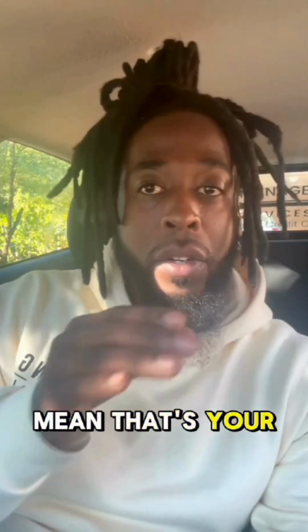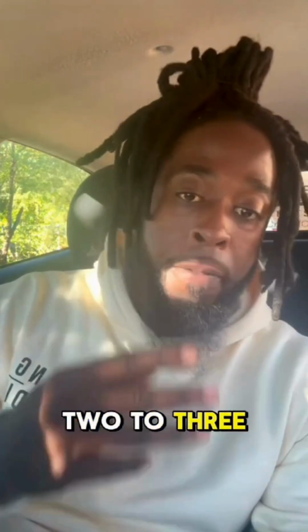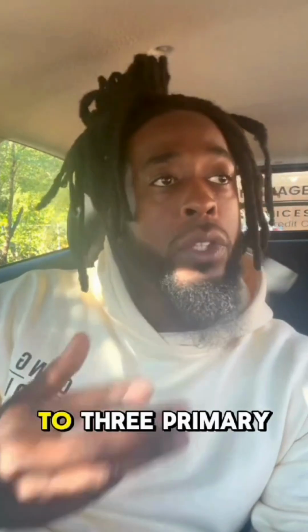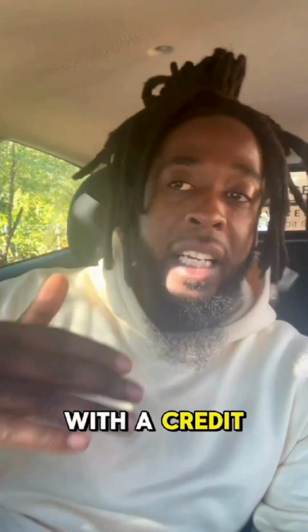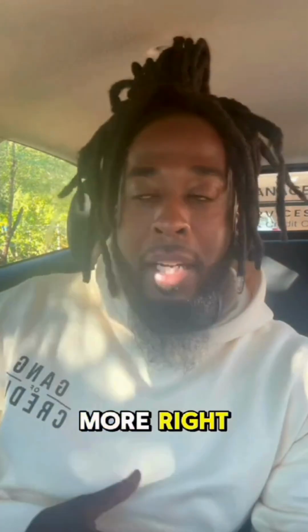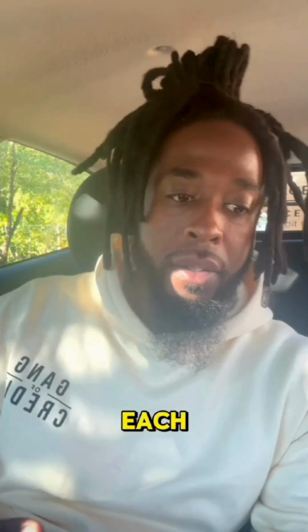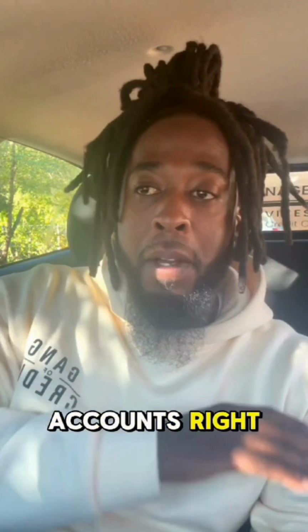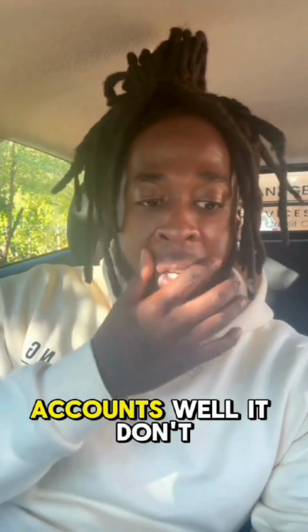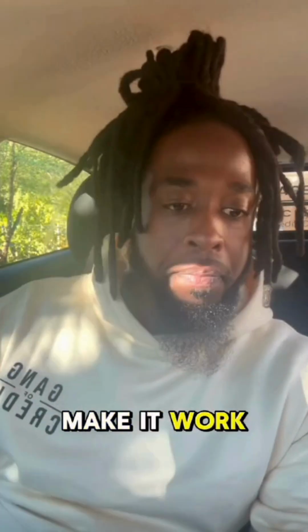We want you to have at least 2 to 3 primary credit cards in your name. Primary means that's your account in your name, not as an authorized user, with a credit limit of $2,500 or more on each card. We also want you to have at least 10 accounts. They don't all have to be primary. You can have maybe 7 primary and 2 or 3 authorized users, and we can make it work.